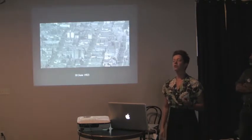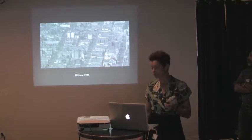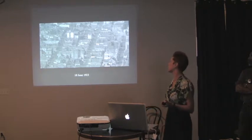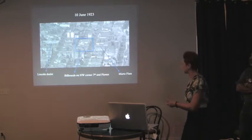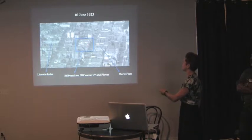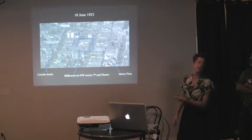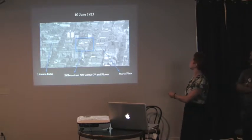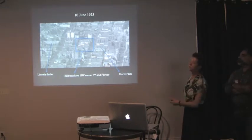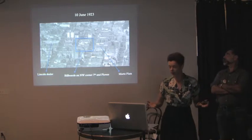Here's the 10th of June, 1923, halfway through the year when the sign supposedly debuted. This photograph, it's a hazier day, and it's a higher flight. It's a little bit harder to see, but there's the building. There's a little dark thing right there. You can see by mid-1923, there are billboards up here, 3 billboards, 2 billboards here. So there are billboards up, but they appear to be ordinary billboards.